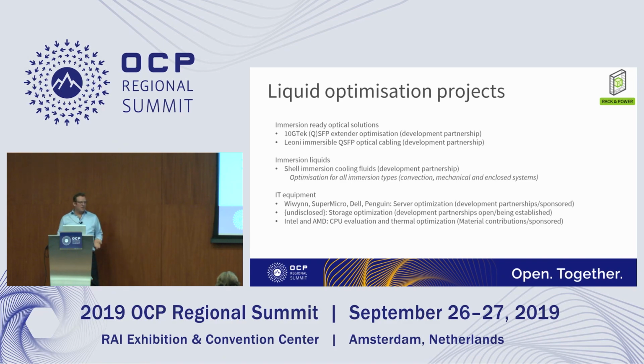I cannot always elaborate on these types of partnerships. Some of them I can, and the ones that I can mention are on here. So we've been working with 10G Tech and Leoni. Leoni is a company that we've mentioned several times in previous events, on optimizing for immersible optical cabling. It's one of the limitations with immersion technology that optical cabling is not very suitable to immerse.